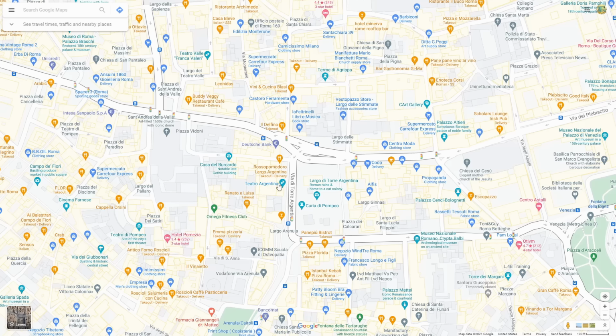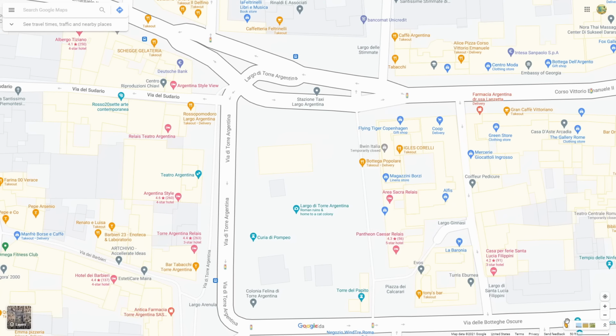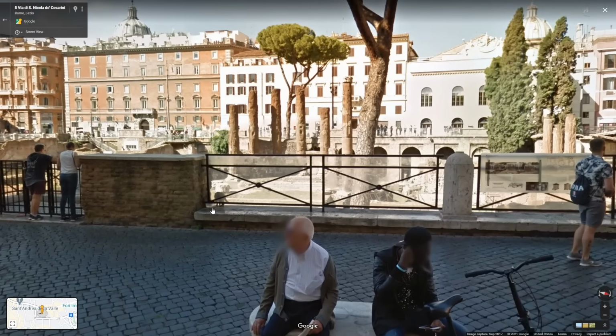Roma's cat. So there's this place in Rome, Italy called Largo di Torre Argentina, and at this point it's basically this cat sanctuary type thing.